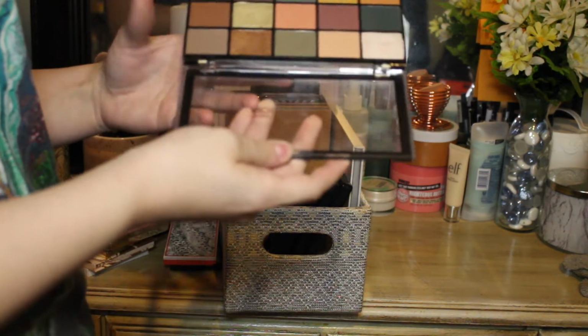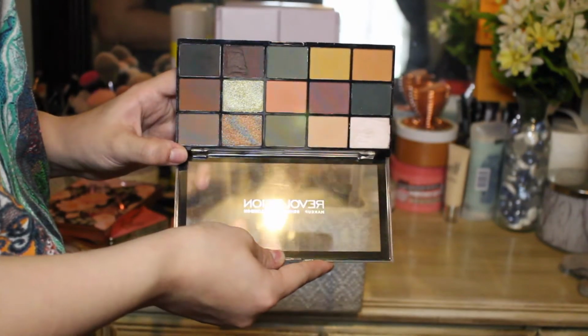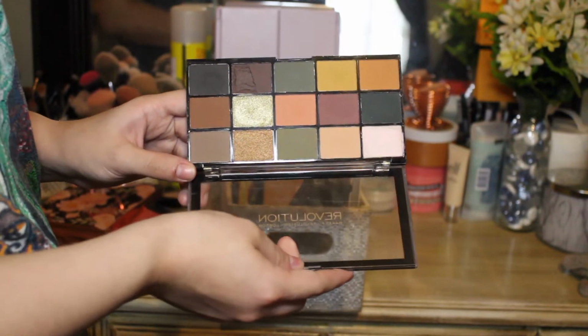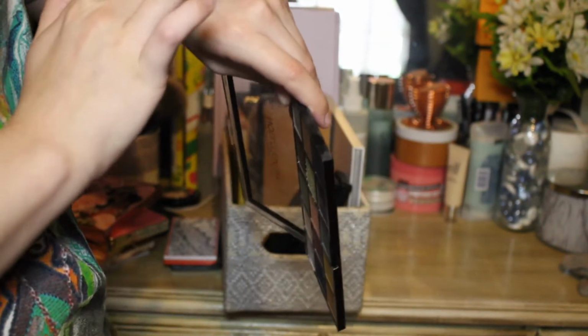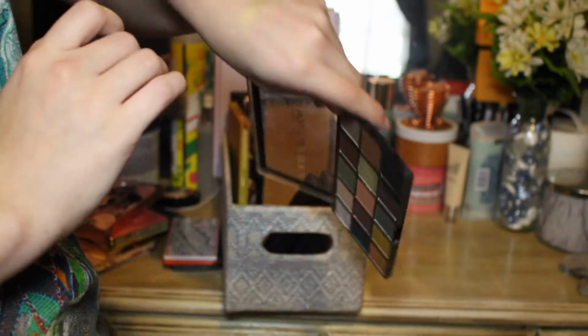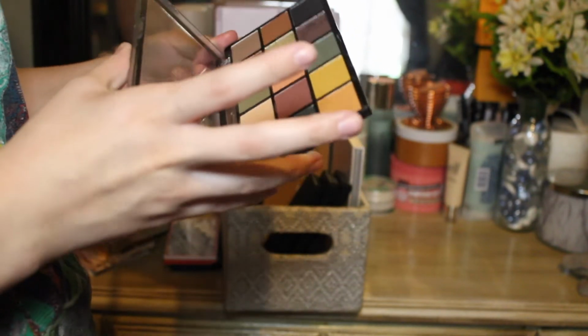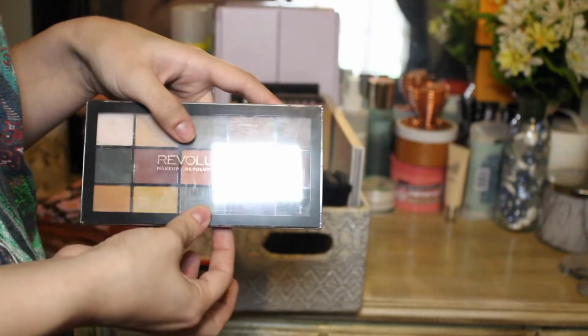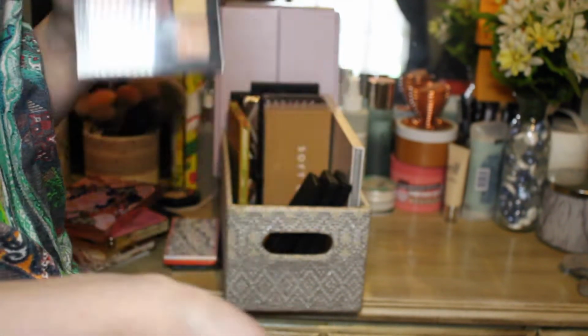This I bought because it looked like the Anastasia Subculture palette, but I really didn't like this palette. This green was my favorite, but it's also not the best. I don't know, you really had to work with this palette to make it work, and I just haven't reached for it since I tried it out, so it's going away.